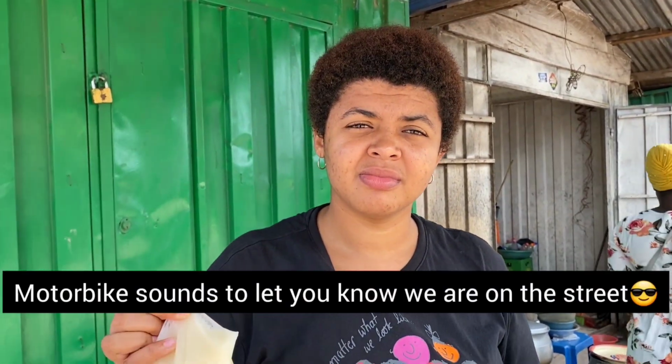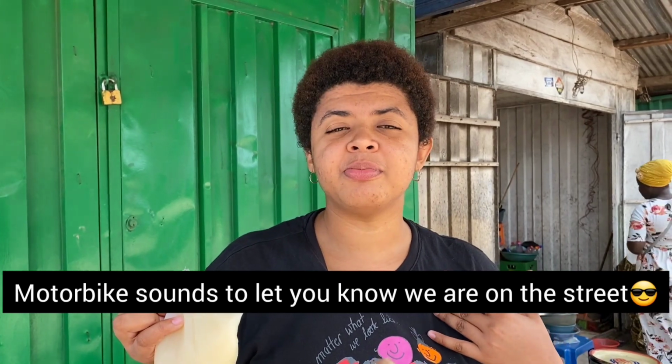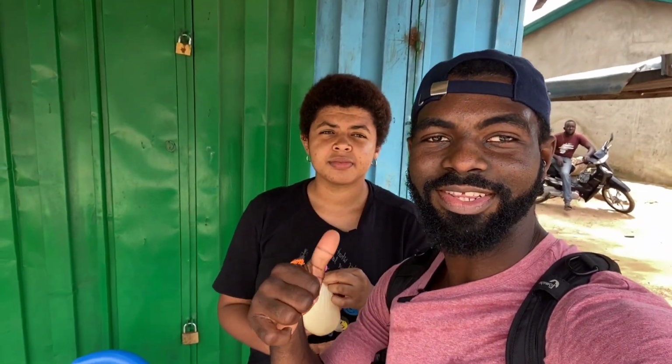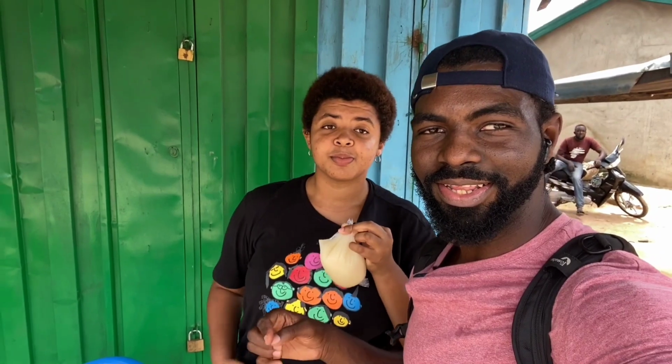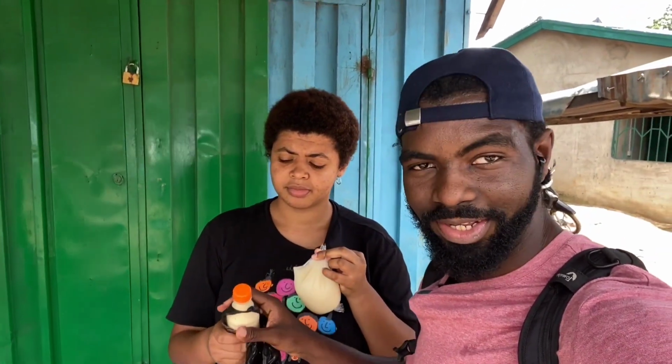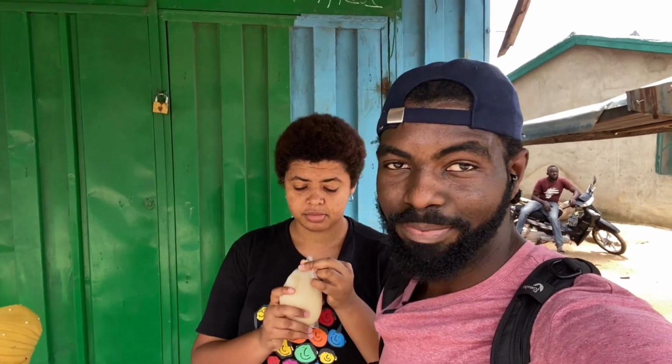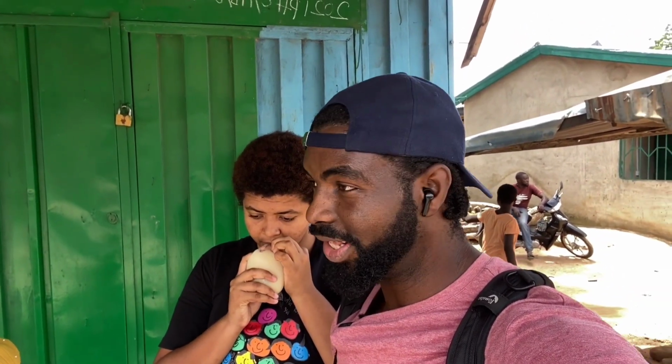Question though, preferred lighter or thicker? For me, I think I don't like ice kinky because it's thick, so I'll prefer it lighter. Oh, okay. The ice kinky, she already started taking hers. Hers is a lighter version. I think it's more liquidy than the one I got, and it's only like twice the price, so one cedi more than the other one. So let's see how it is.